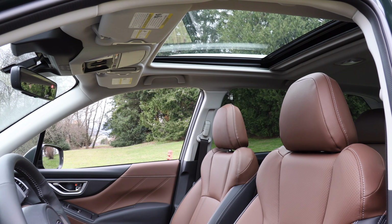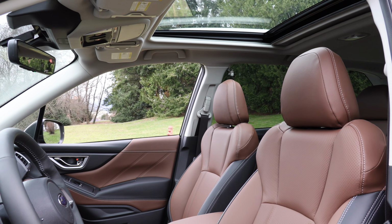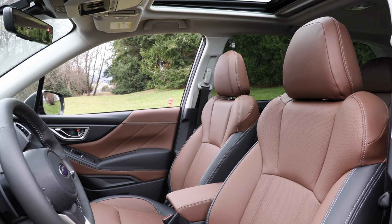So these interiors are quite different. I would say that the CX-50 is quite elegant looking. I do like the Forester and the openness of the cabin. The visibility is so good. And the seats are more comfortable in the Forester for sure. I think the Forester is the winner when it comes to the seat comfort and also the materials used.